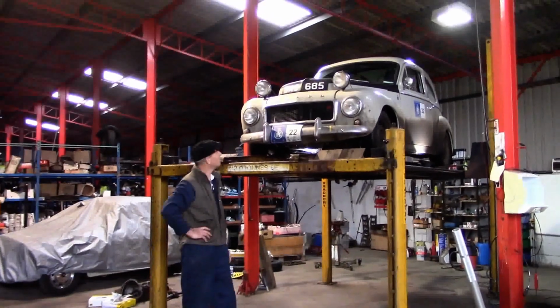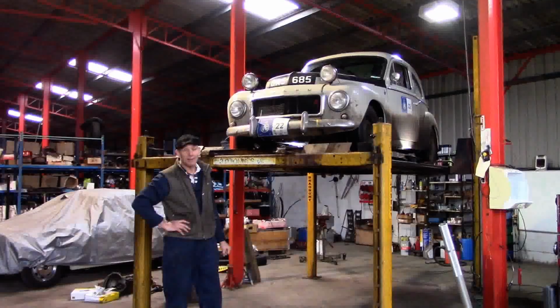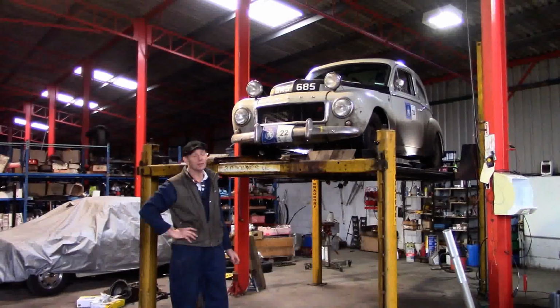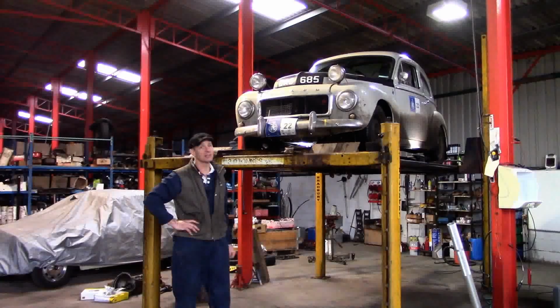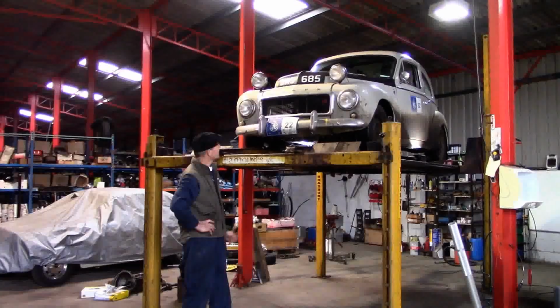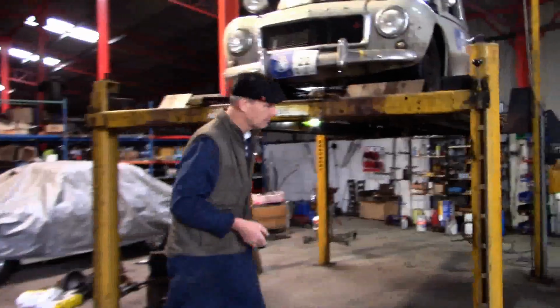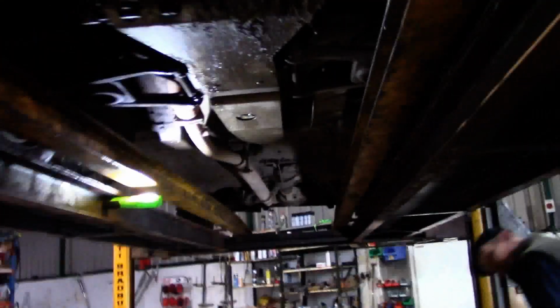Let's have a look over what we've got to sort out now following the event. I confess I was very aggressive on the tests, not always very skilled, although Friday the Scandinavian in me worked. As for Saturday and Sunday, not so much. So let's have a look. We're underneath.